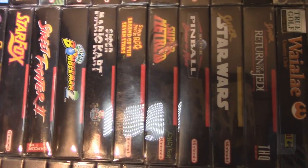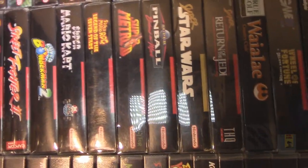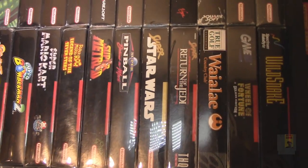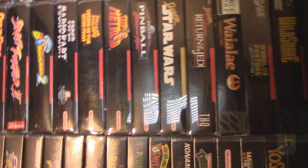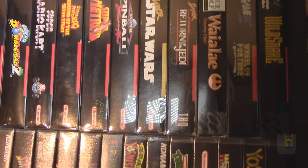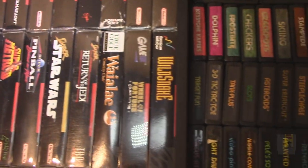Good game. Super Metroid, I bought that when it came out. Another game that's worth a ton of money now, and it's not that it's rare, it's that it's a really good game. This is a fantastic game. If any of you are into pinball games, Super Pinball Behind the Mask has 3 pinball tables. It's got great music. It's a really fun pinball game, and I really enjoy it. I can play it all the time. All right, and that's it for my box games.